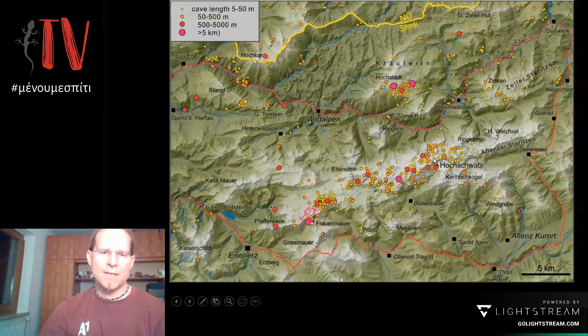So we will mainly focus on the caves in the center of the area and then skip to Steinbockschacht, which is located here, a few kilometers west of the Hochschwab summit. But first I will show you some other caves of Hochschwab.